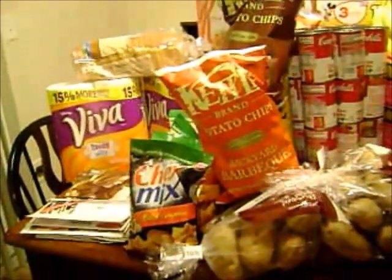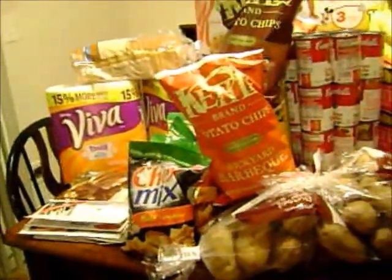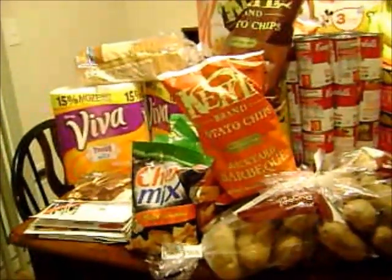$5.98. The cheese slices that I was talking about were on sale 2 for $4. And then I had those coupons. We got the bread free.